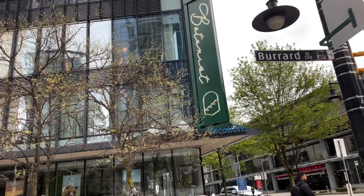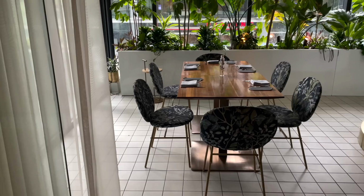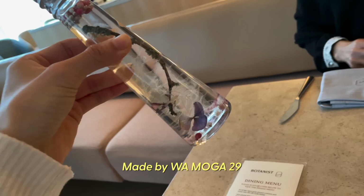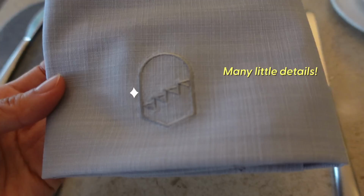Botanist is inside Fairmont Hotel and serves modern Canadian cuisine, focused on seasonal ingredients sourced from the Pacific Northwest. Love the seating by the open kitchen. You can see how the dishes are put together. In place of flowers is an herbarium bottle, assembled by hand here in Vancouver. Subtle textures on the cup and saucer. Their logo is embroidered on the fabric napkins.